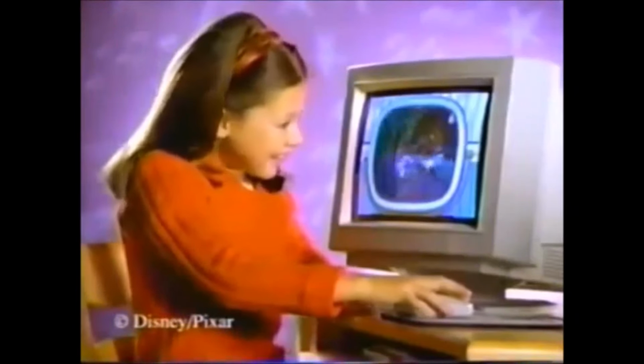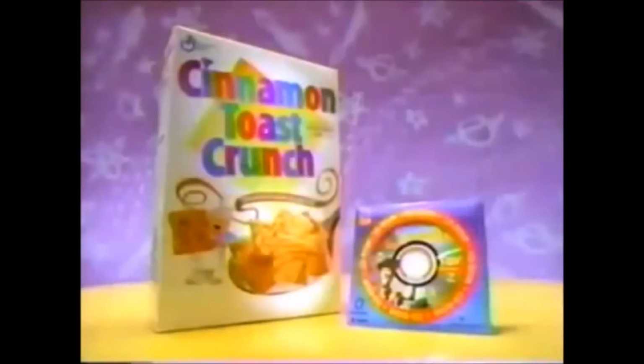Now you can bring the fun of Disney and Pixar's Toy Story 2 to your computer. One CD-ROM with 3 hours of game time free per PC on marked boxes of Cinnamon Toast Crunch.